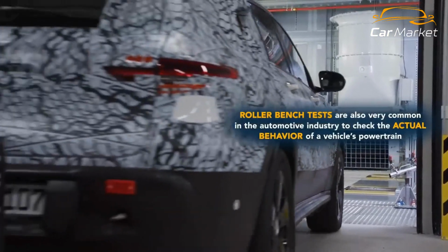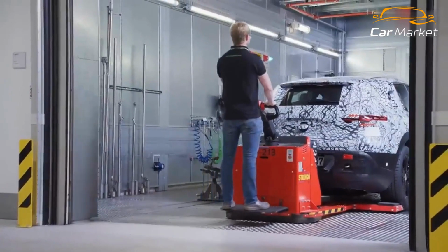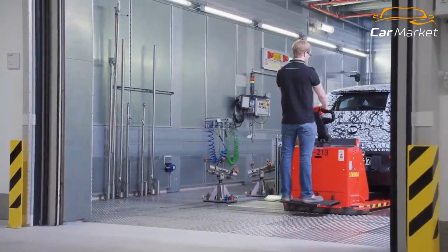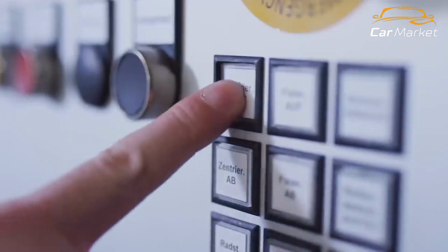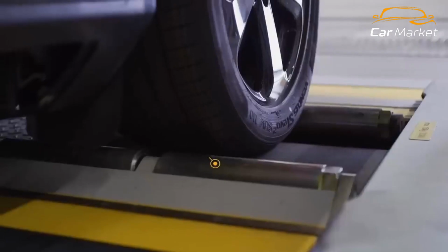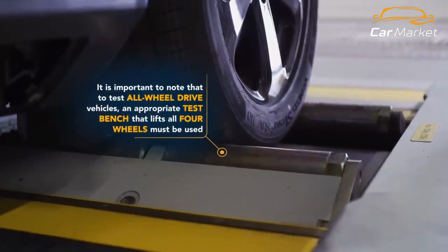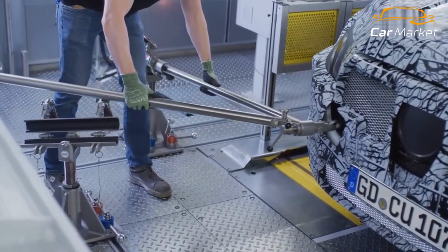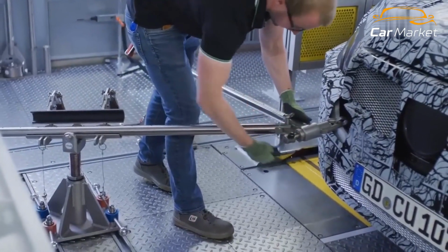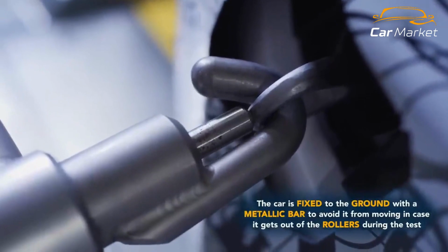Roller bench tests are also very common in the automotive industry to check the actual behavior of a vehicle's powertrain. It is important to note that to test all-wheel drive vehicles, an appropriate test bench that lifts all four wheels must be used. The car is fixed to the ground with a metallic bar to avoid it from moving in case it gets out of the rollers during the test.